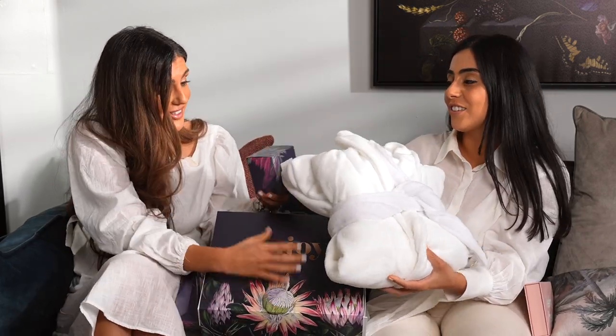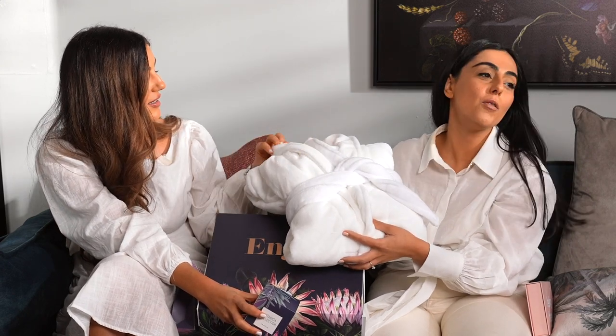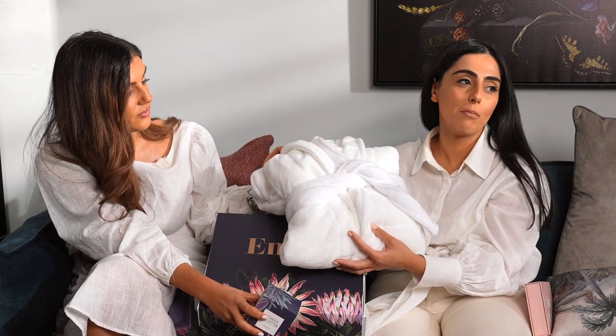And my favorite part of this hamper is, oh, of course, literally the best part. Literally the most cuddly and plush premium bathrobe. It's a one size fits all, and it is just lovely to snuggle up in day or night.